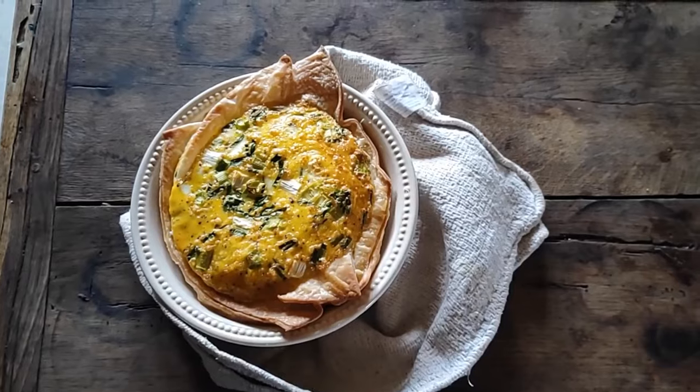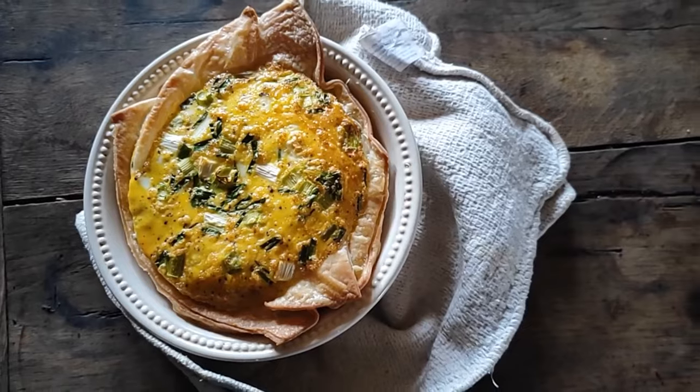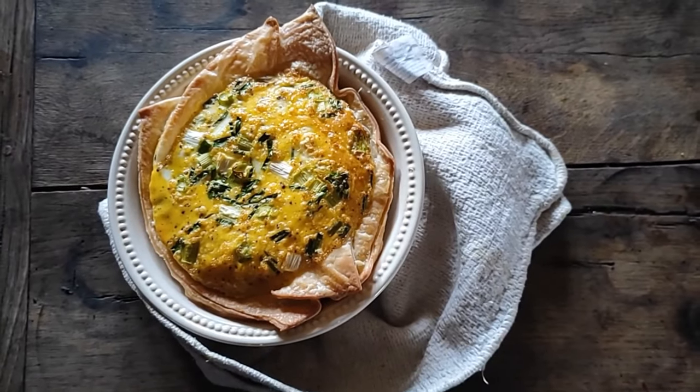And whilst Mark is getting the dumper truck sorted, I've just whipped up a quick quiche for lunch and there's lovely jacket potatoes in the oven. So we're not going to go hungry.